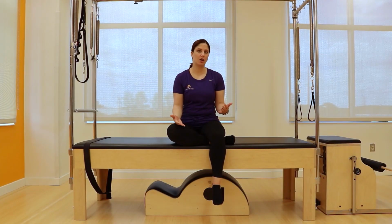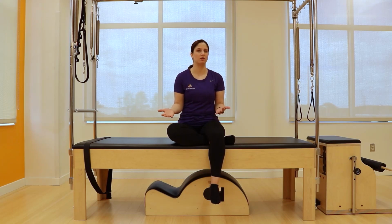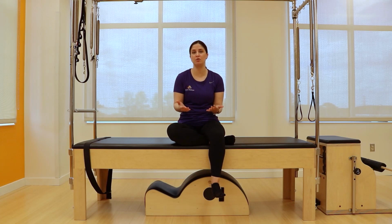Pilates was originally called Contrology, which is also known as the complete coordination of mind, body, and spirit. It's now known as Pilates because it was named after a gentleman who created it. His name is Joseph Pilates. Today, I'm going to be teaching you the principles based off of the curriculum that I learned through, which is called Polestar Pilates. It was created by another physical therapist such as myself.